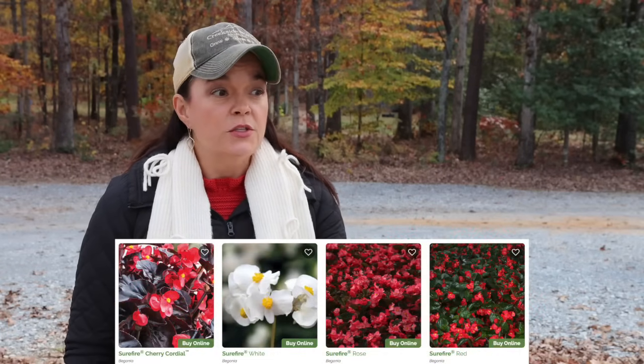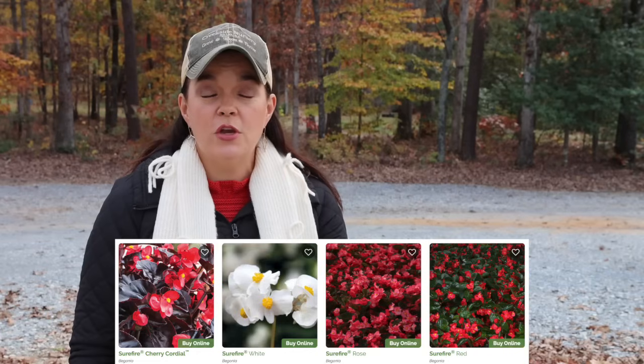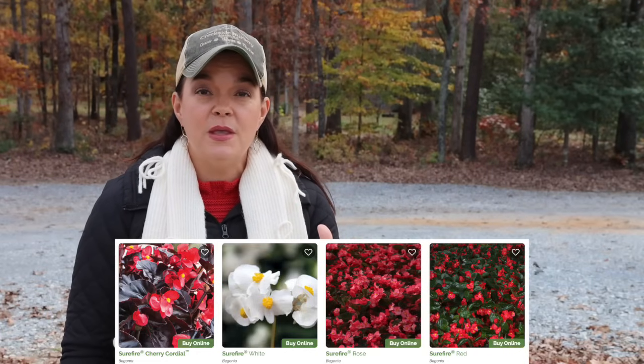Back to begonias. Y'all, I'm a huge fan of begonias because they are easy. They're not divas. They just perform their heads off, and they are so stinking easy to have in your garden. They give you beautiful color. First, the Surefire begonias. There are 4 in that series. So whether you want white, red, rose, or the cherry cordial, you're going to have colors that will fit into your color scheme in the garden.